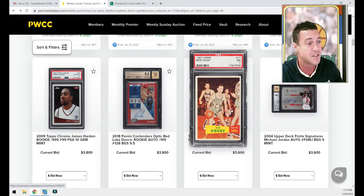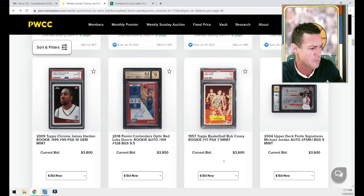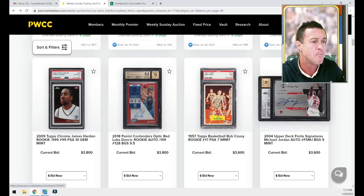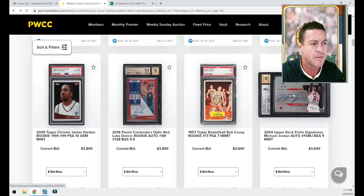That's old. I mean, this card is 64 years old. It's a PSA 7. That's a big time card. I don't know what the pop is, but that card matters. If anybody has ever seen Bob Koozie dribble with his left hand, let me know. Anyway, next in line, you know what?